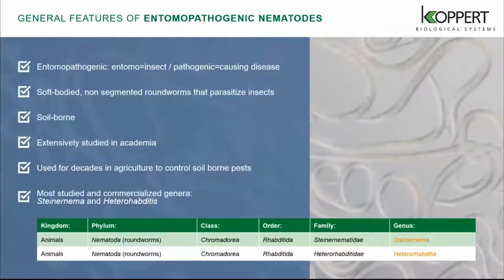A little bit about what nematodes are. Well, the nematodes that we use are part of a huge family of nematodes, but we're actually looking at entomopathogenic nematodes. Entomo standing for insect, pathogenic standing for disease causing. So they basically kill other insects. That's what they do. And they're soft-bodied, non-segmented roundworms. They're about 1 millimeter in length, depending on the species. Some are slightly less than 1 millimeter, some are more. They're all soil-borne. They're all naturally occurring. And there's 2 species we're going to be having a little look at. Move on, next slide, please.